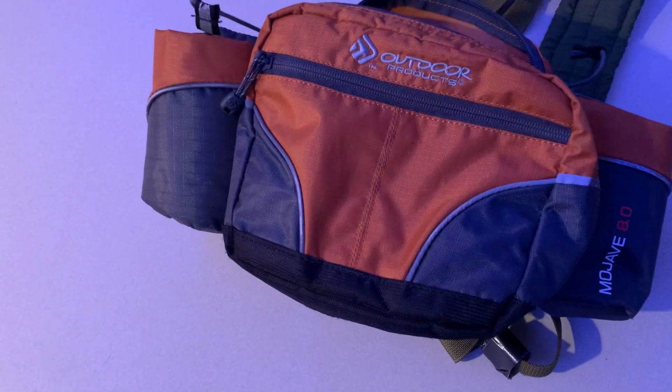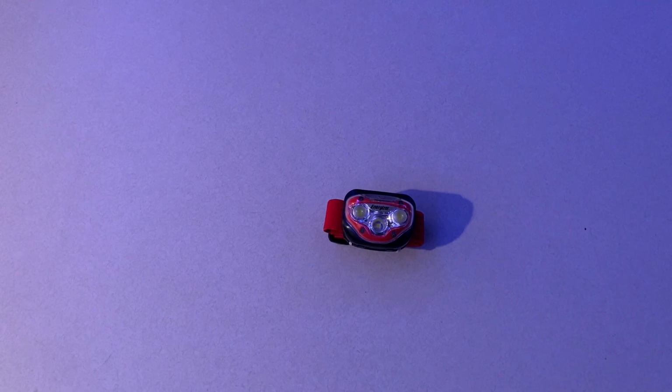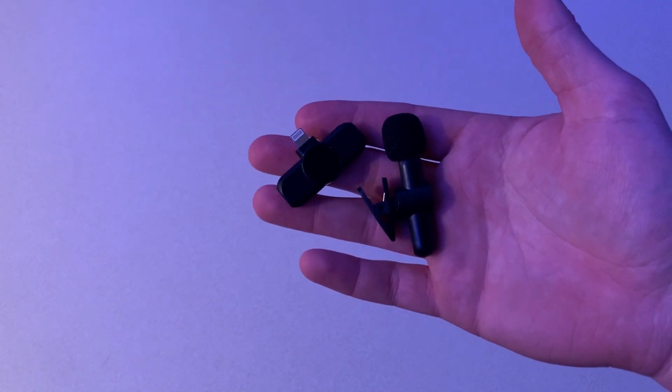First up, we need a pack. Knife and shears for cleaning game. Headlamp just in case. GoPro with barrel mount. Random accessories. Microphone system for recording on my phone.